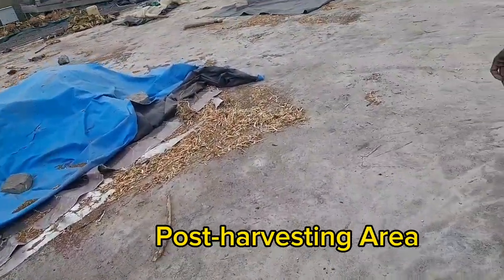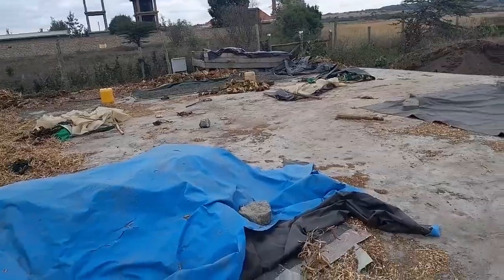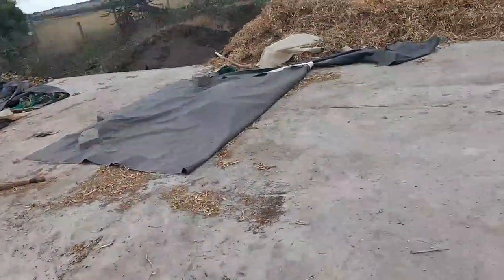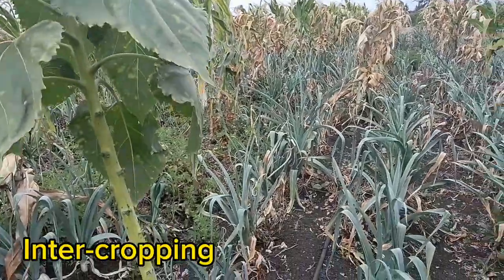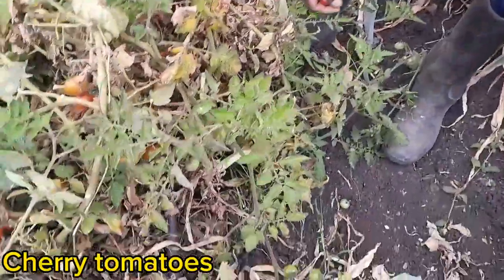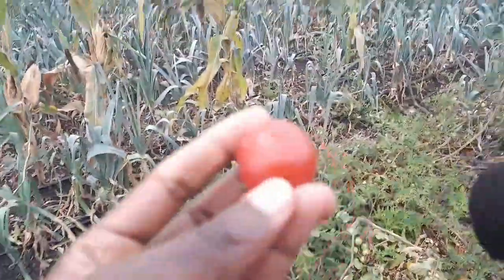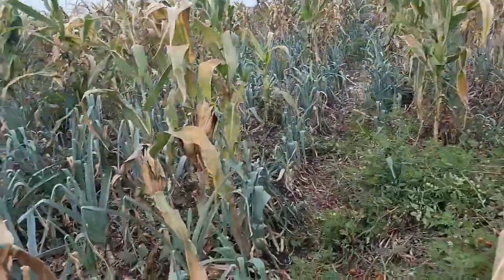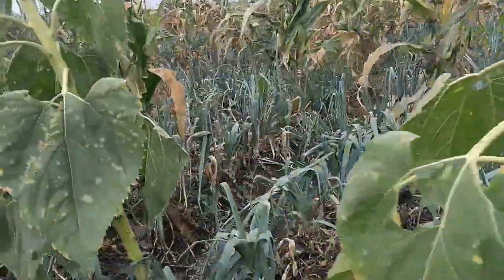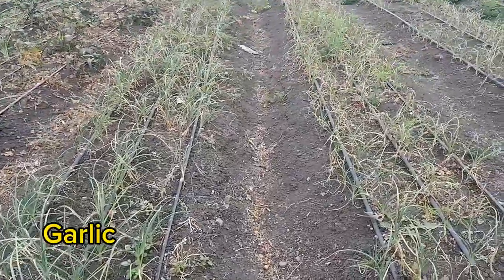This area serves as the post-harvesting place. Organic farming majorly involves intercropping. These are the cherry tomatoes. I got the opportunity to also enjoy them during the tour. Right now you can see sunflowers and also leeks and maize intercrop together. These are garlics.